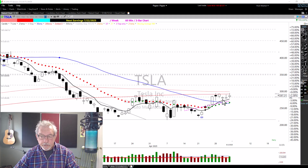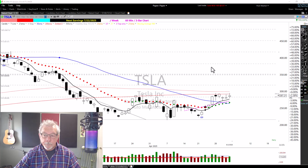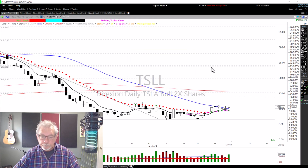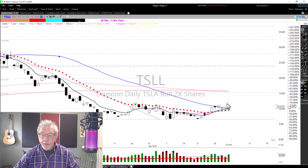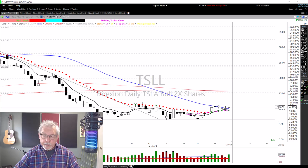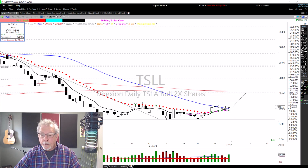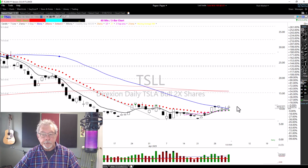You can see this consolidation, and you can see the squeeze going on with the moving averages and price action there. Now, I'm holding TSLA right here, and you can see how that squeeze is working out right through here. And a nice move up just to the $15 area. That's about a 44% move up to the 200 period moving average.